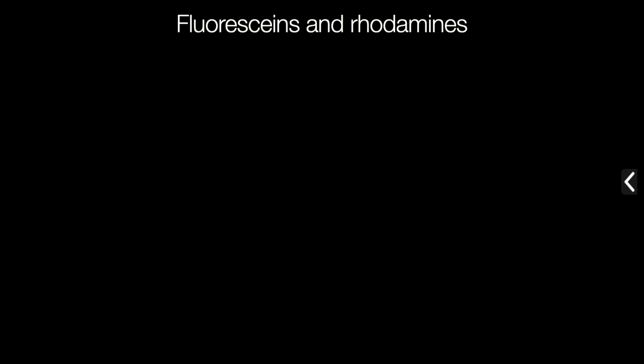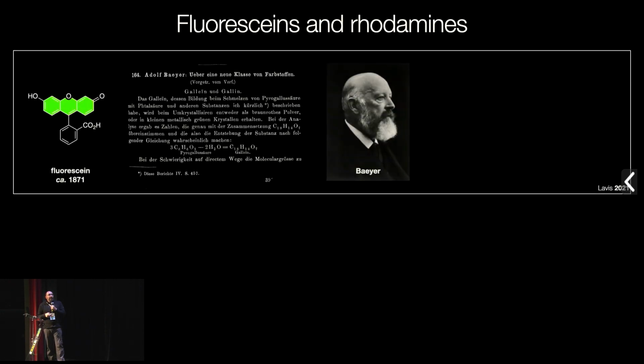And many of the fluorophores that we all use today were discovered in the subsequent decades, including these classic dyes that my lab works on, fluoresceins and rhodamines. So fluorescein was first synthesized over 150 years ago now by Adolf von Baeyer's lab. And this dye has really played an important role in the development of imaging technologies.